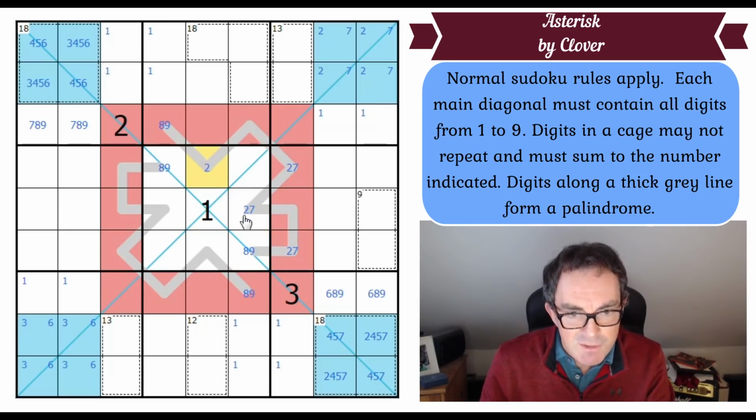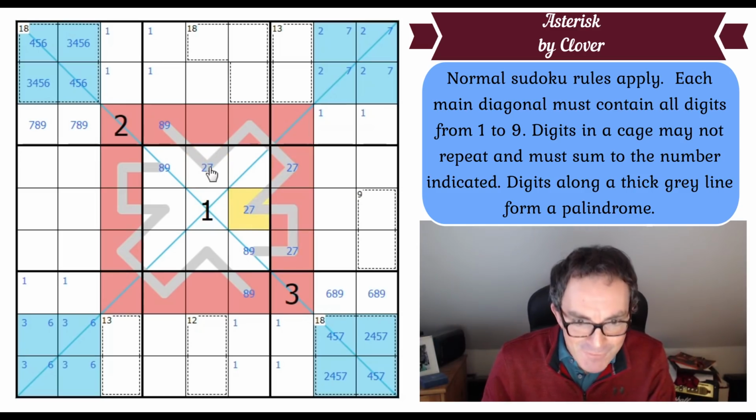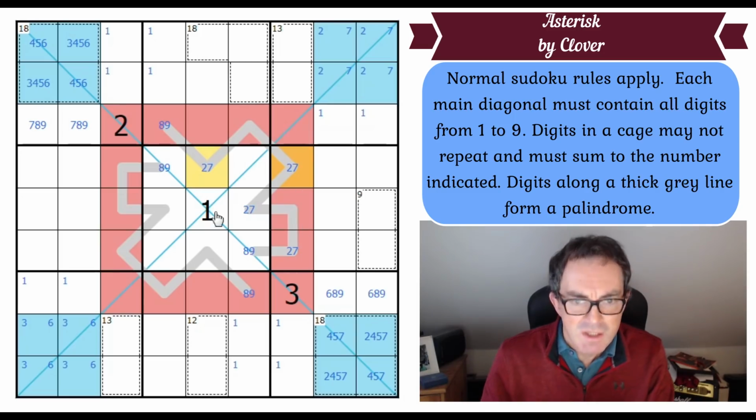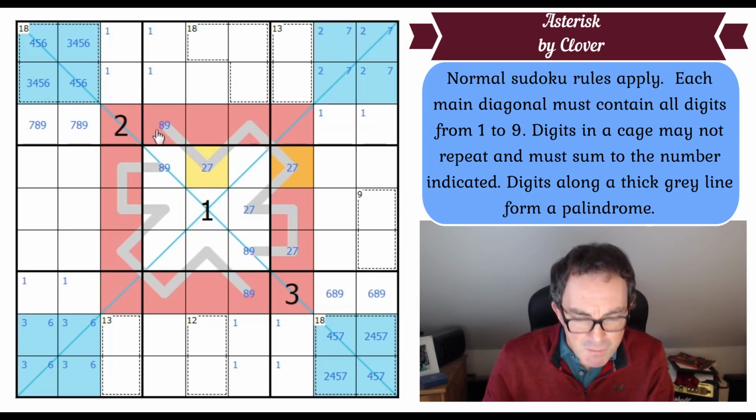This is absolutely brilliant. So this 2-7 pair fixes a 2-7 pair in the central box of the Sudoku and gives us 2-7 pairs in row 4. So presumably I can do the same. Yeah, look, I can do the same thing with 3s and 6s. I can do the same thing on this side of the grid with 3s and 6s.